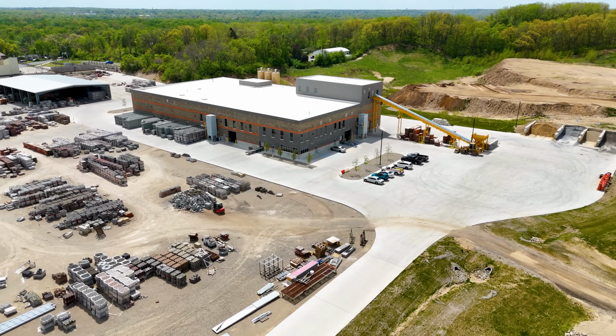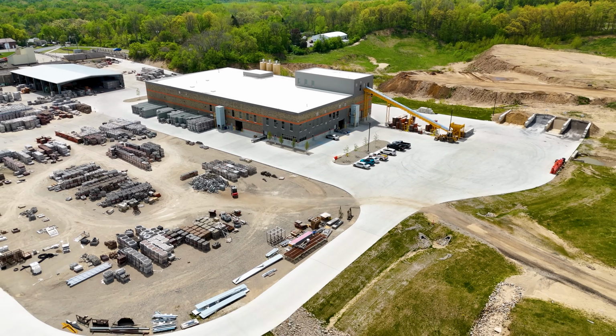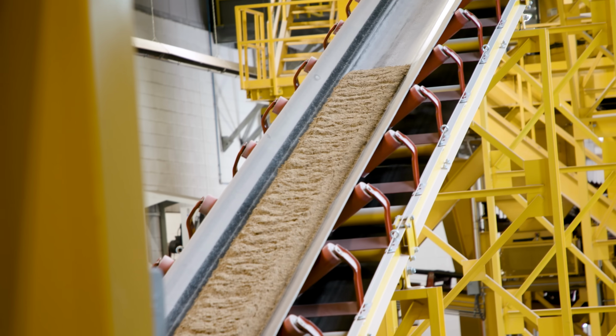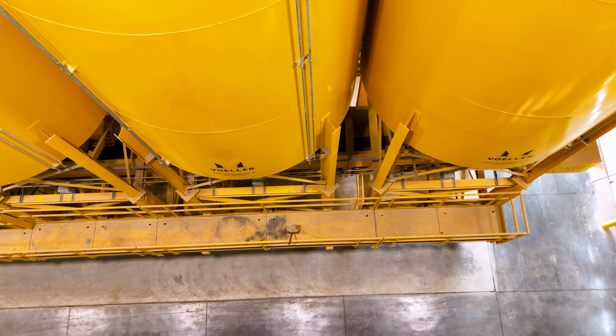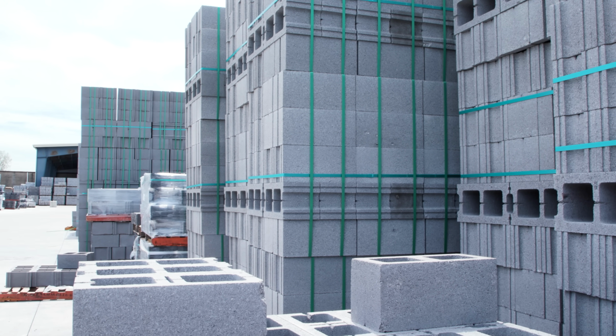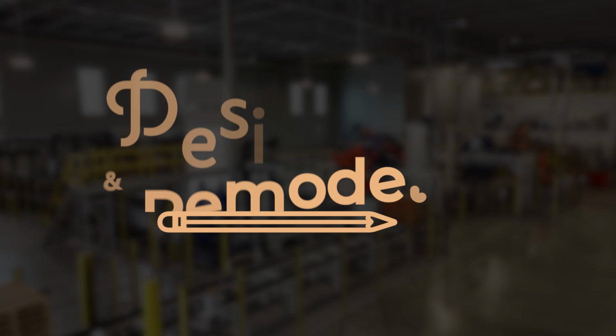But this year, something changed. In one corner of the state, a new kind of concrete block plant has emerged, and it's reshaping how concrete is made. So how does it work? Why does it matter? And most importantly, will it be enough to meet the rising demands? This is the Design Remodeling Show.